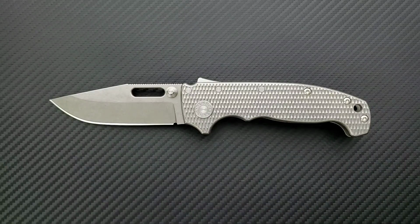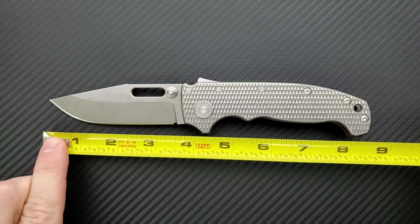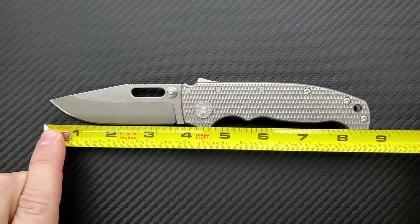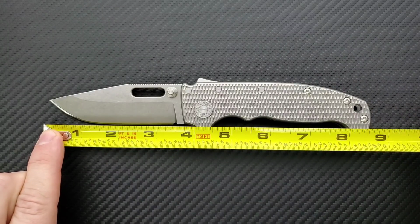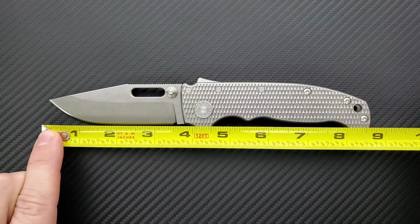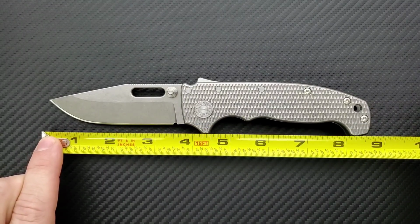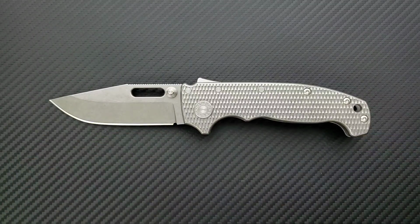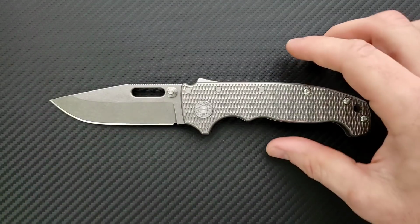But anyways, I'm going to be doing just a simple overview. I'm going to do a couple of measurements here, a couple of little things just for people who don't know. The overall length of this guy is coming in at just a hair over, about 8.6 inches overall. Blade length is coming in at 3.75. Cutting edge is coming in at just a hair under 3.5, about 3.4 because of that sharpening choil there.